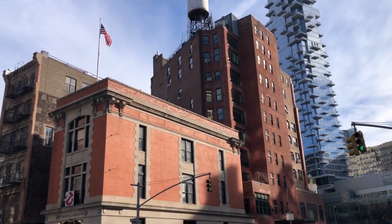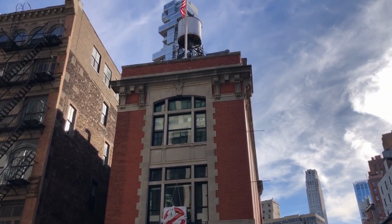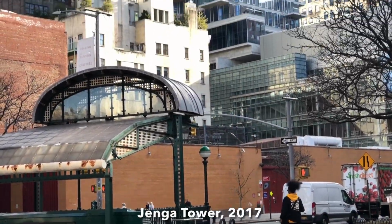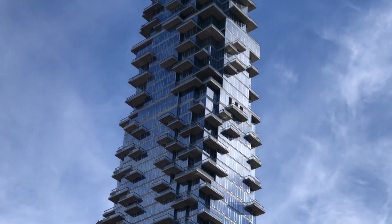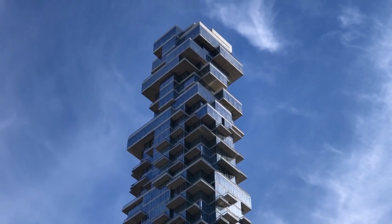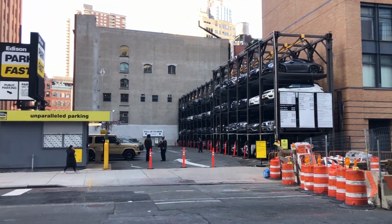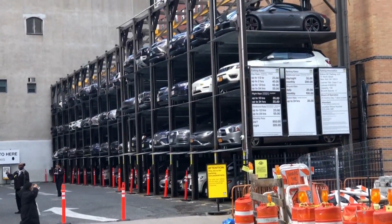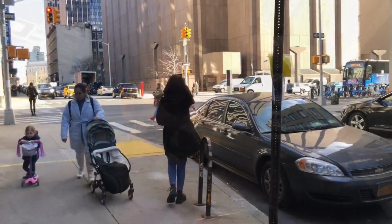Look, it's the fire station from Ghostbusters. Japanese style parking. Up to a half an hour for only $23. Look at this brutalist skyscraper with no windows.